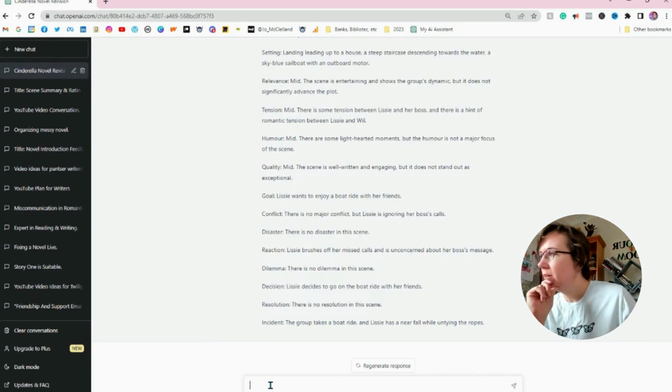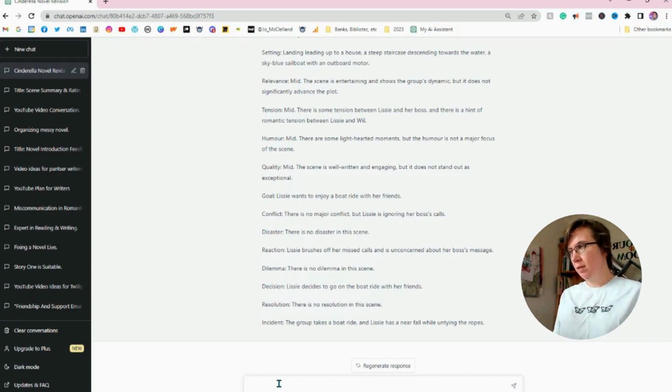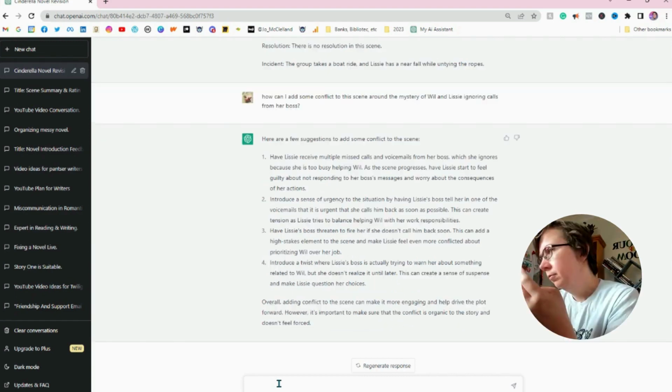It's still telling me that I don't have a lot of conflict, even though I've added all this stuff. So I'm going to ask ChatGPT how it thinks I can add some conflict to the scene. I have done those things, with the exception of the twist that it gives me. That twist doesn't fit into my plot, so I'm going to ignore that.